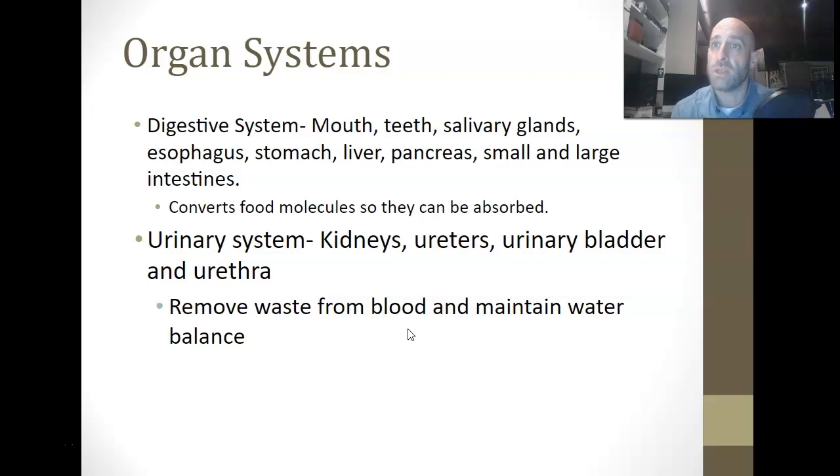But also your kidneys are responsible for maintaining your water balance. So if your kidneys stop working correctly, you might be getting rid of too much water and you might be urinating too often. Or you might not be getting rid of enough water, and that's going to lead to too much water in your tissues, and that's when you'll see somebody who's very bloated. And that actually will dilute your tissues, and that's a problem because you need a certain amount of salts in your blood and your tissues to function.